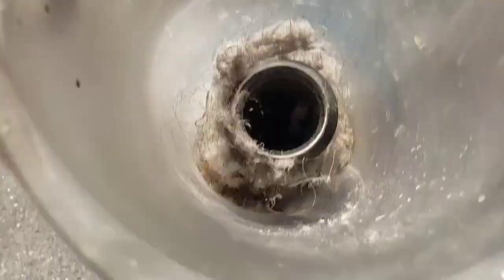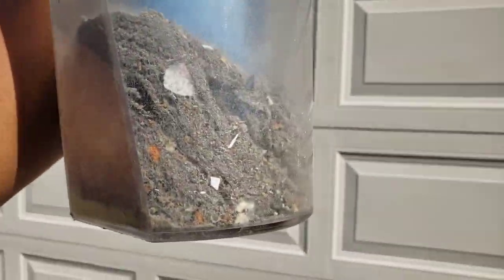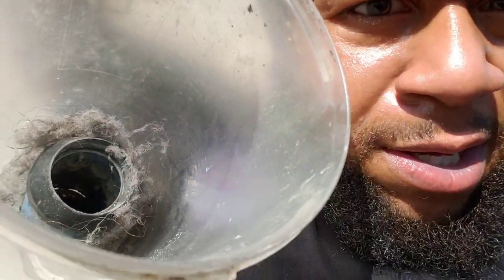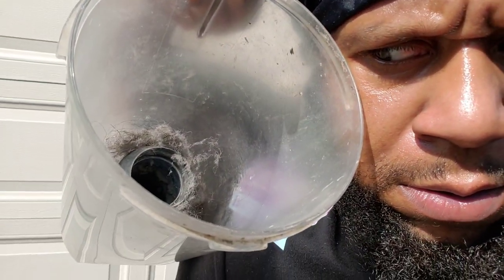Let's see what came out of the carpets, guys. What the? Holy moly. Ooh, look at that insoluble soil. Holy moly, Brownstown. Ooh, let's dump it out.